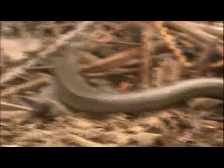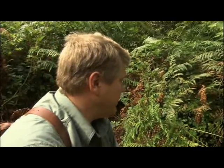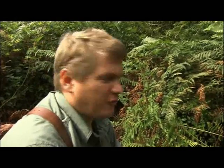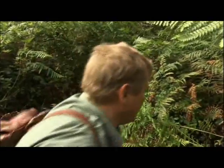In Britain, all reptiles are protected by law, which is a great thing, because in the past, people would see something in the corner of their eye slithering, would assume it was venomous. Very often, innocent creatures were impaled on forks and shovels. Hopefully, we're a little bit more enlightened today.